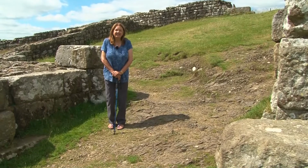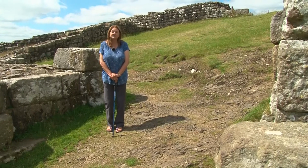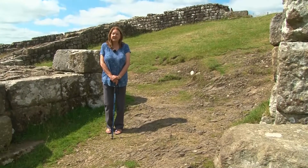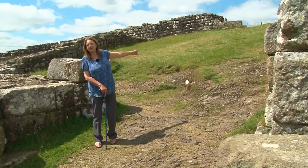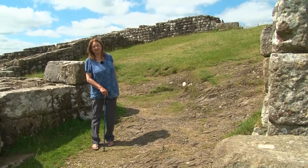Well, I'm standing in the gateway of this Mile Castle, which is Mile Castle 42, and I'll tell you more about that in a little while. And we're going to walk up that slope, which is quite steep and quite rocky, to the North Gateway.